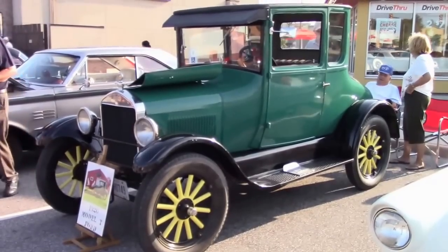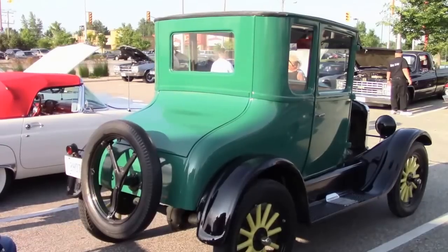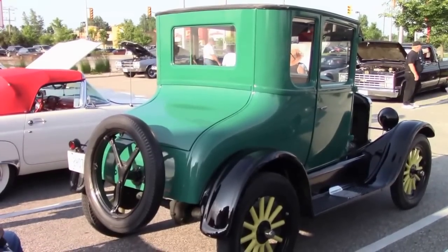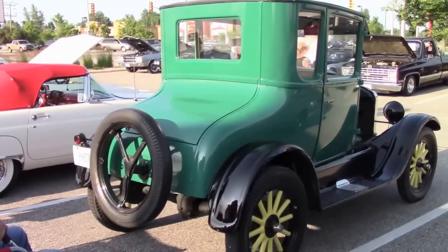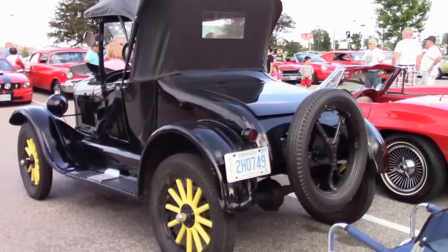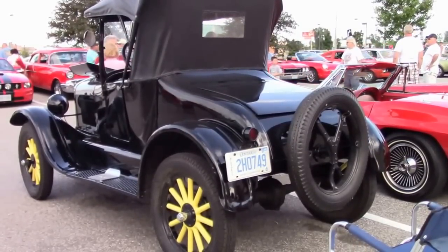Last week, Ray and Bev were at the Manning Road Cruise with their original condition green 1926 Tall T. This week, they brought along another of their cars. Ray has had a love for Model Ts since childhood.